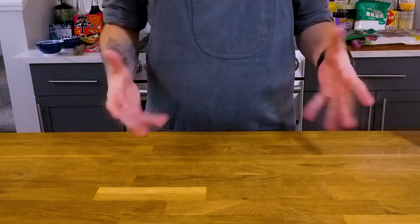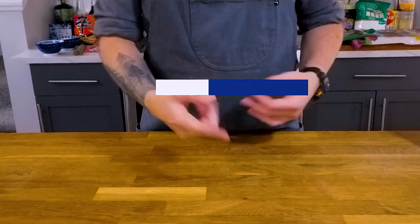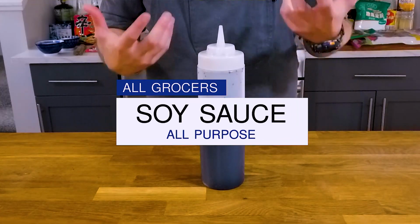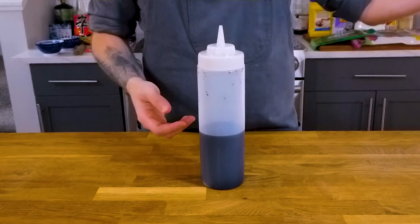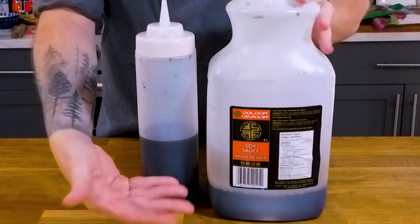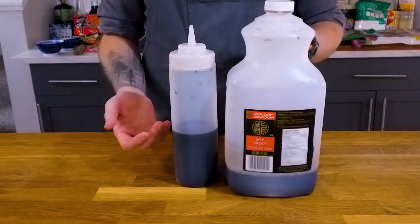After gochugaru and gochujang, the second most important ingredient in Korean, and most important in all Asian food for that matter, is soy sauce. Now, purists will argue to buy Korean soy sauce, and they're probably right. But to be honest, with the amount of soy sauce I go through, I just buy a pretty generic one in a large jug. This is my all-purpose soy sauce, and will work in basically every recipe.